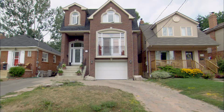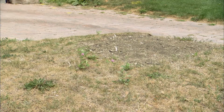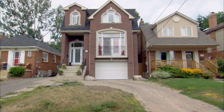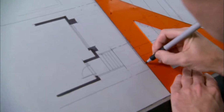It's such a big brick house to begin with. We need to just soften it up with some more greenery, really. There's absolutely nothing green except a dead lawn. Well, it's not even green, it's brown. There's weeds growing up there. They are embarrassed, I'm pretty sure. So we want to clean this place right up. And to do that, I need Lorne's help to come up with a killer design.